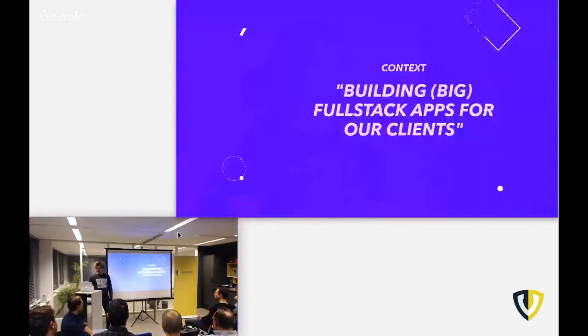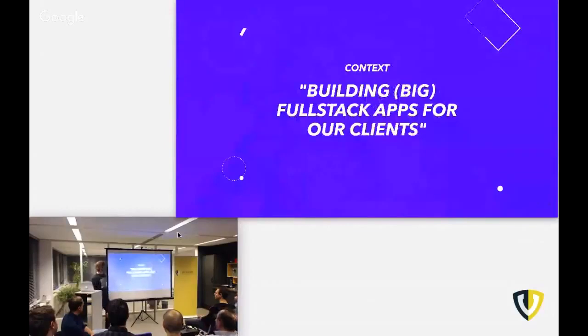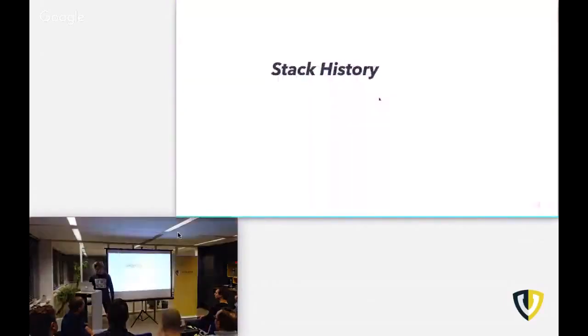And maybe just a little bit of context. We build big full stack apps for our clients. We'll mainly focus on the technology side today. So maybe a little bit of our stack history. I found it very interesting in the previous talk, we're also talking about WebSockets, and we've seen a lot of different protocols and things for this as well. So maybe just a little brief history of our stack, so you know we know a thing or two about crazy APIs.